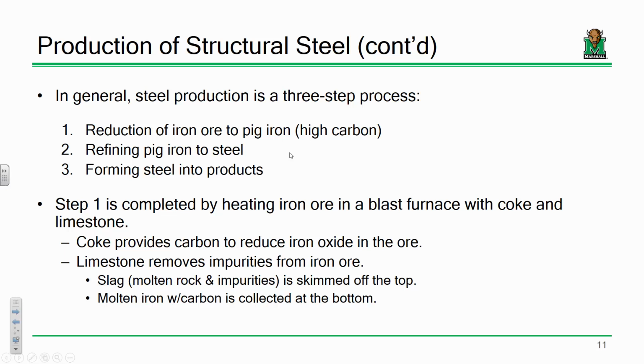In step one, you're essentially heating that iron ore into a molten state, and you're adding coke and limestone. What the coke does is provide carbon into the mixture, which helps reduce the iron oxide that's present in the mix. Now, iron oxide, anybody have another name for iron oxide? It's rust, yeah. So we obviously do not want that in our finished product. So the coke provides the carbon to reduce that in our mix.